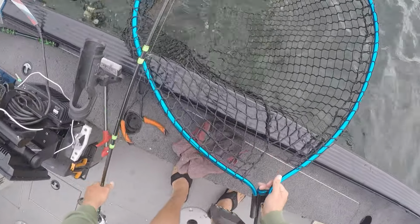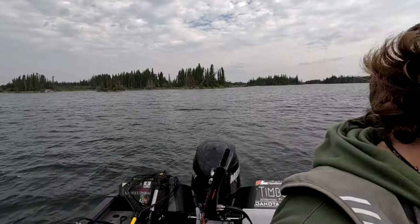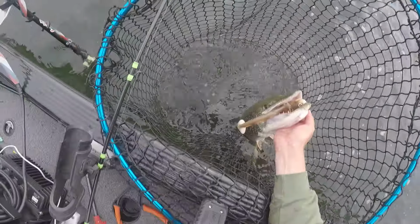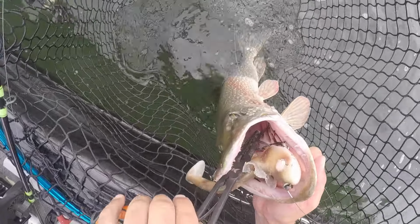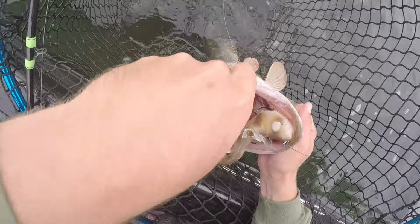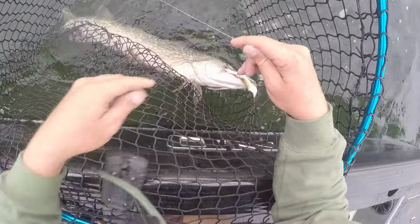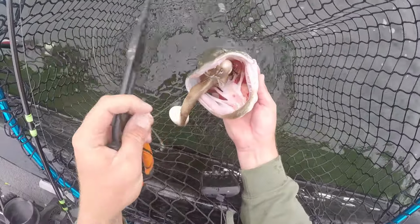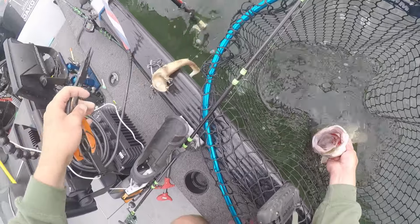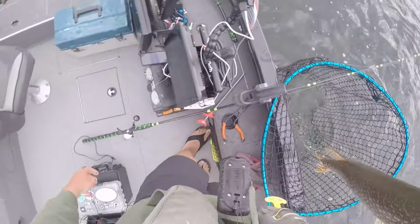My net skills are so bad when I'm by myself. 3 o'clock. That thing absolutely mangled that bait down his throat. Oh my goodness. Wow, these pike are just unbelievable out here. Don't flip. Dude, I'm trying to help you, bro. Pulling stunts like that. Come on. There we go, the hook's out. That bait is absolutely mangled. I'll show you guys that bait after. That's crazy how mangled it is. This one's a bit of a slim jim, but still quite long.